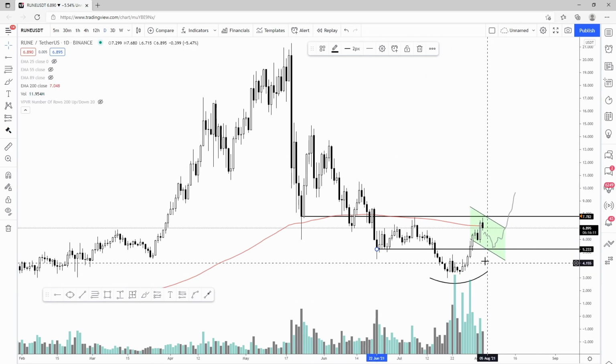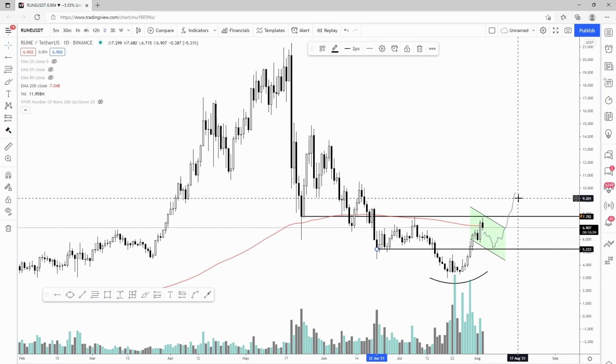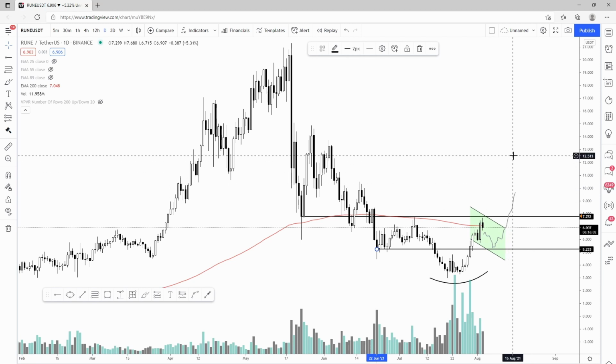So that's another trade I'm expecting. This is more of a swing trade where I'll just average in from 5 to 6 and look to sell again at like $10 or so.